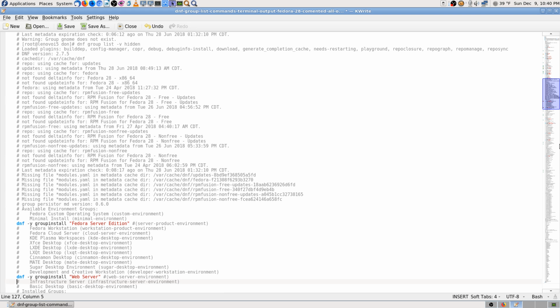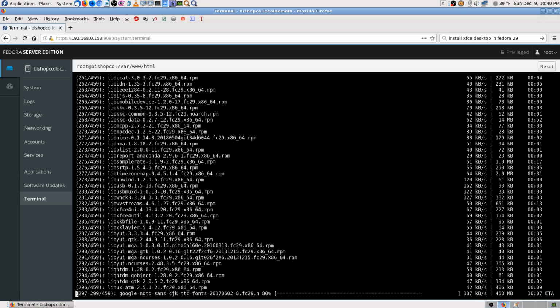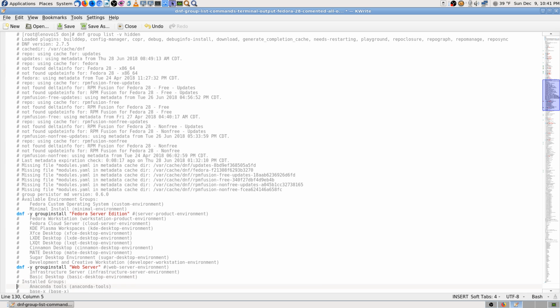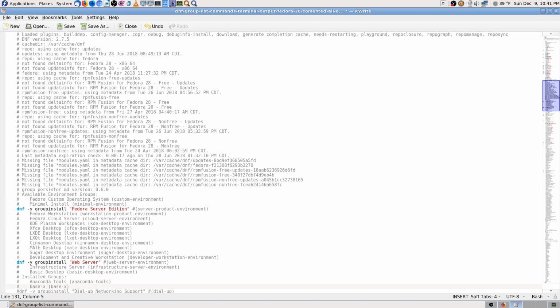I'm just waiting for this to finish. It's probably done. No, it's still working. We're getting there. Yeah, see, it took long. It's taken way longer than I really realized when I hit it. Got curious. Infrastructure, no, we don't need that. Basic desktop environment. That's not the same thing as the regular desktops. Anaconda tools. Now that's for installation. I don't know what I would do with that, so I won't do it.